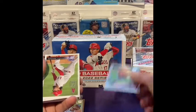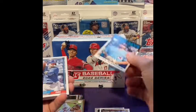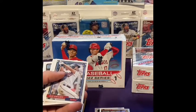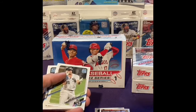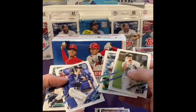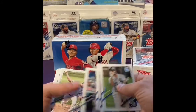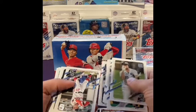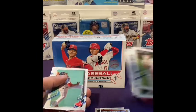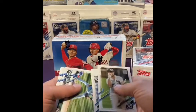And Kyle Farmer. Rendon. Another nice Manoa. I like that one. Baez, Judge, Tatis. Any Tatis? Good Tatis. Kirilloff. Got Devers. Walls. Mazzara. Pearson. Another Andrew Vaughn.